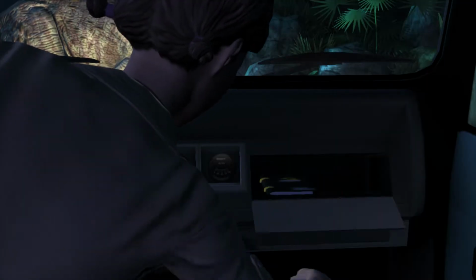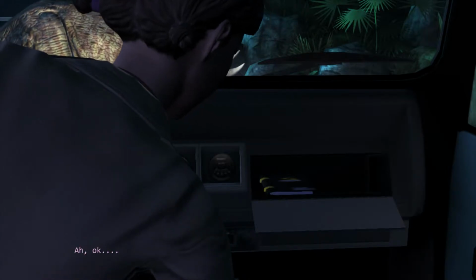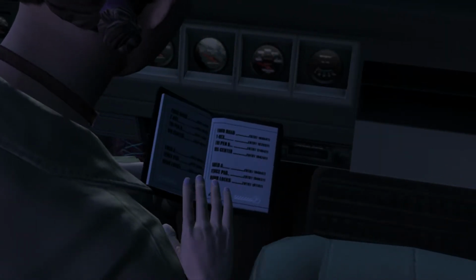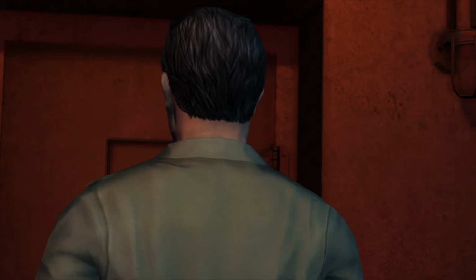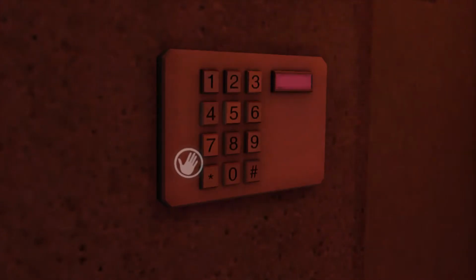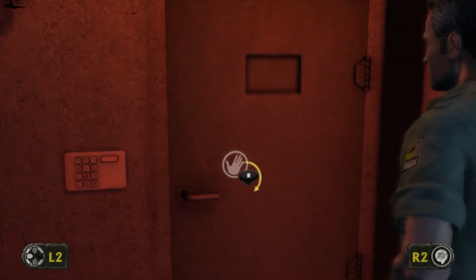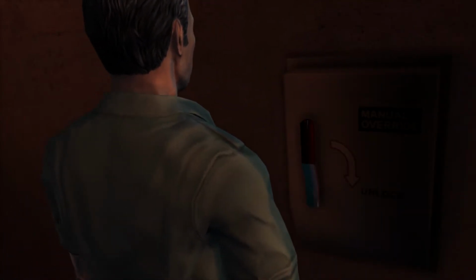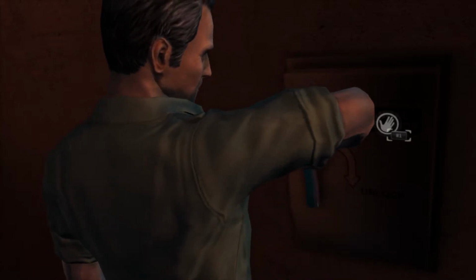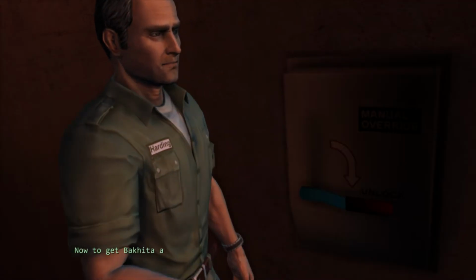Find those codes? Is it in this little black book thingy? Yeah, look for the access codes for the Triceratops maintenance shed. Okay. 156337. Okay, thanks, sweetheart. That ought to do it. Now to get Paquita away from her snack.